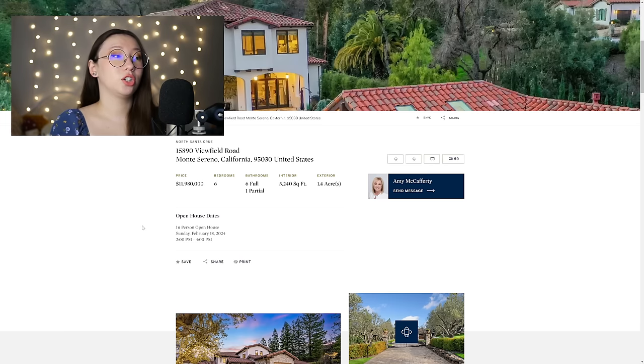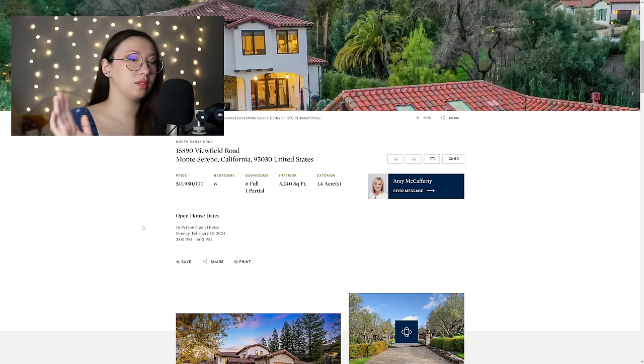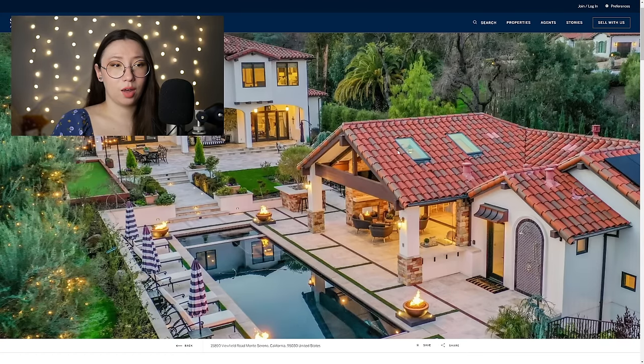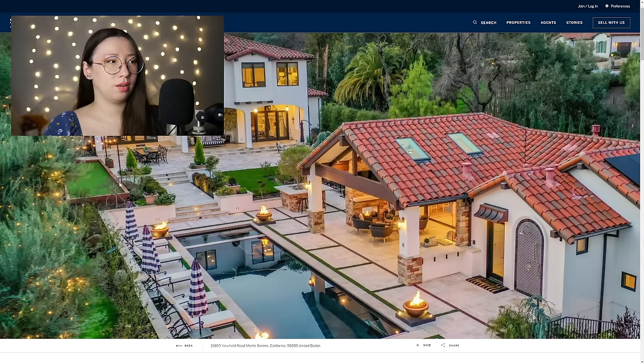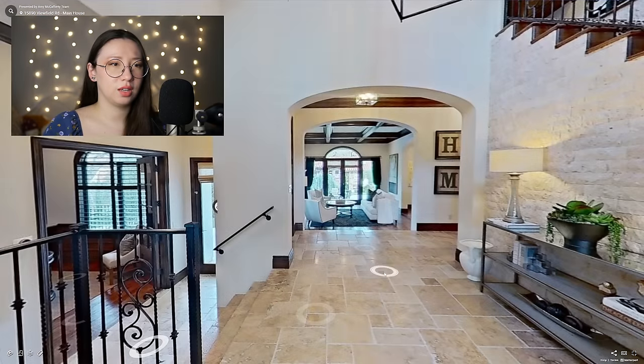Okay, so this one's just under 12 million, six bedrooms, 5,000 square feet, 1.25 acres, kind of similar to the last house. And it looks like it has a pool house. I think the 30 door is maybe just for this one. I like these lights over here. It's really pretty. It looks really magical. Let's go inside. This is the main gate, I guess. And then this is the entrance.